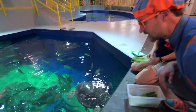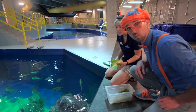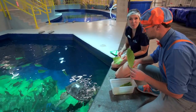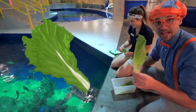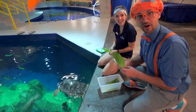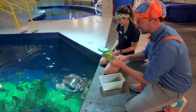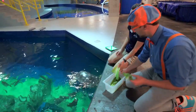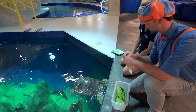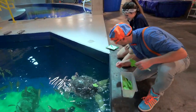Ooh, what does Greta like to eat? Greta loves lettuce, but she also enjoys cucumbers, bell peppers, and even sometimes carrots. Ooh, lettuce, bell peppers, cucumbers, and carrots? Sounds like Greta's really healthy. Can I try feeding Greta? Yeah. How do I do it? Just a little bit. The whole leaf, you just pop it in front of her. There you go, Greta. Whoa.